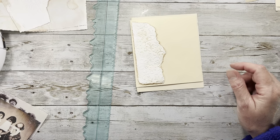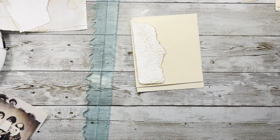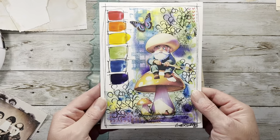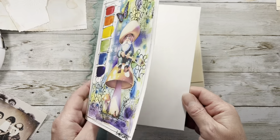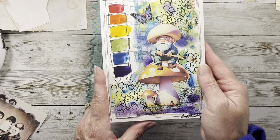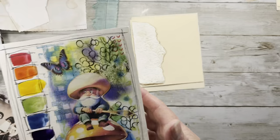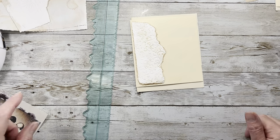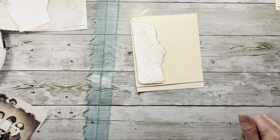Card. Let me see if I've got it. Oh, it's right here. I made this card in a short, and it could be a greeting card, but I thought it might be kind of fun to do something with the fabric where this slides in and then you see the front, but you can take it out and write on it. So I don't know yet. I haven't totally figured out how I want to do that, but I think it'll be something to do with that.